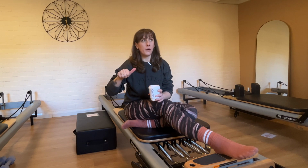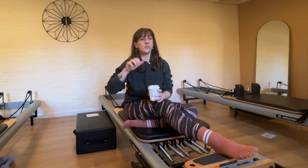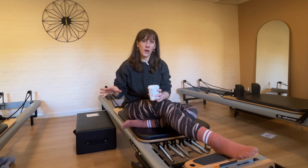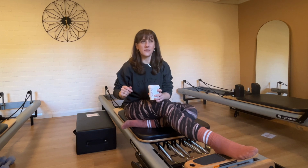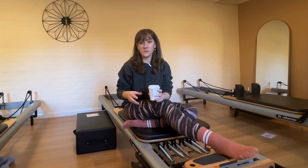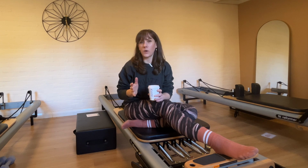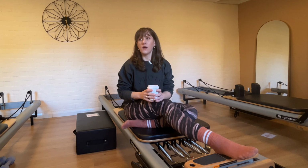So career path-wise, I needed to change my lifestyle. I really missed movement, like my background. I started in dance, I moved into Pilates. Same story as everyone, right? But I really missed the movement element of my work and the well-being. I've always been really interested in anything health, well-being, lifestyle, all that kind of stuff. And my work wasn't really reflecting that.